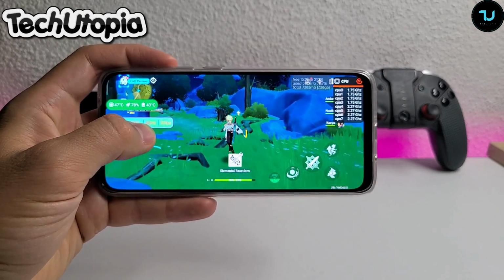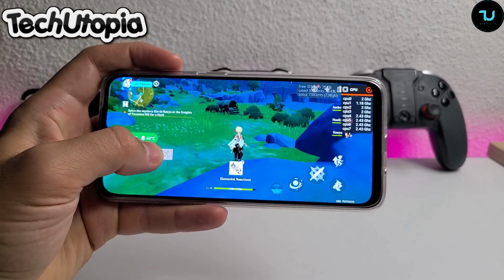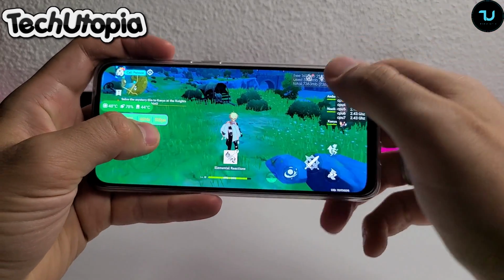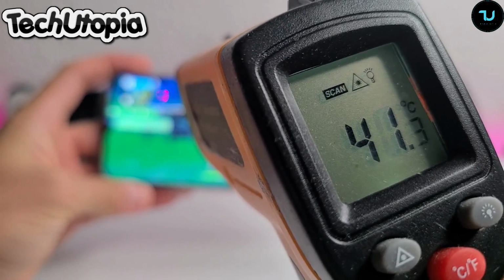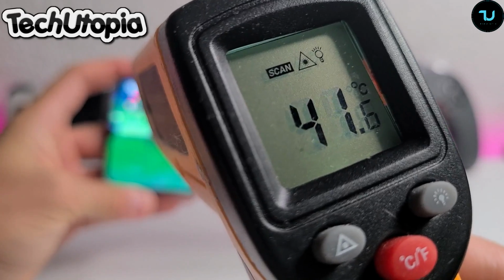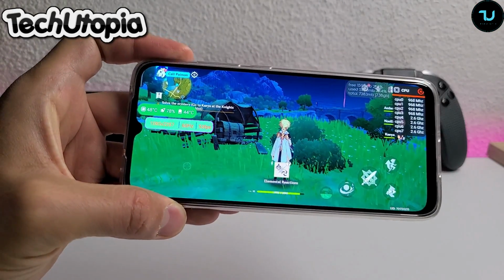Very good, Ninjas. You see? It's not running 60 FPS. That's a heavy game for mid-range and low-budget phones. Check the temperatures here. This is crazy. This is my fifth phone, and this is the phone which heats up the most right now. Let's check it out. For a mid-range phone, 42 degrees, Ninjas, 42 degrees. Check it out on the battery, we have 44.